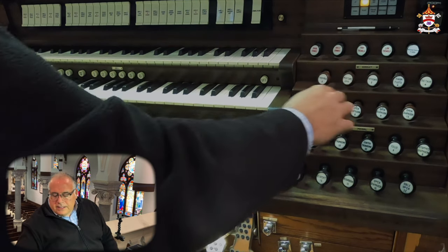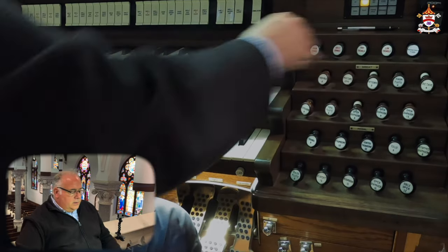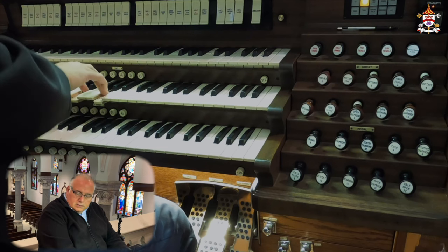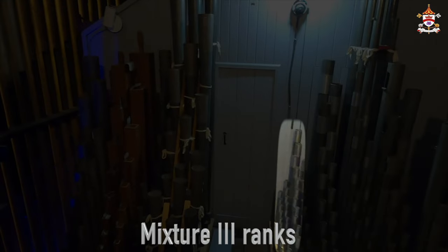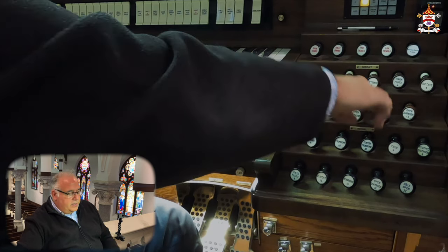If we add that with the 8, 4, and the 2, the organ plenum sound. The mixture, 3 ranks, tierce tuned. With the open diapason one, the big one.